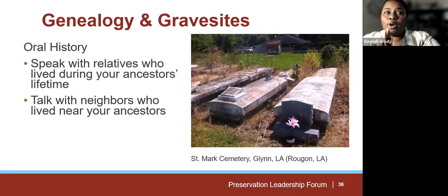The third and most important piece that has been extremely helpful for me is to speak with any of my relatives who lived during the time of my ancestors. Also talk with the neighbors who live near your ancestors. For me, this cemetery is located directly across from my grandaunt's house. I remember being a little girl standing on her porch, and I remember her telling me about my ancestors and telling me that, hey, all of your family history is across the street.